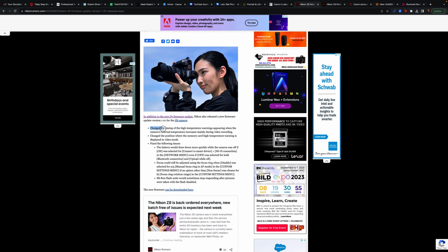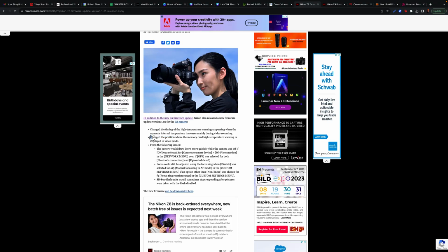So here we have changed the timing of the high temperature warnings appearing when the camera's internal temperature increases, which actually happened to me during a wedding shoot recently down in San Jose. It was over 100 degrees out and that thing kicked on. So I'm interested to see this being implemented into my camera to help safeguard my photography. Next one is change the position where the memory card high temperature warning is displayed. Okay. I hope I don't have to see the display, but we'll see when that time comes.